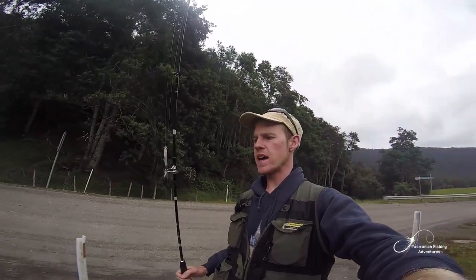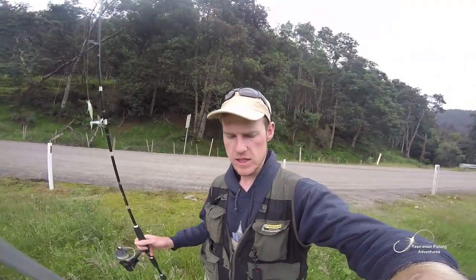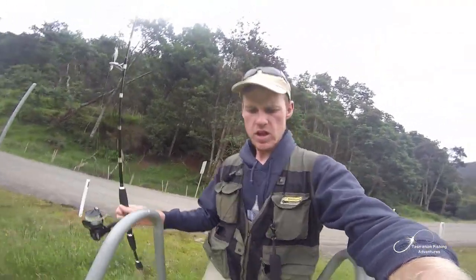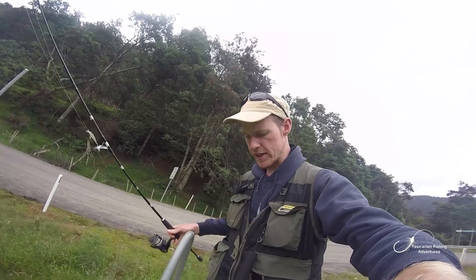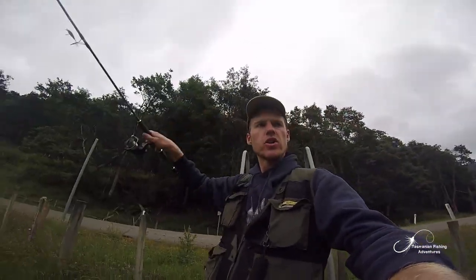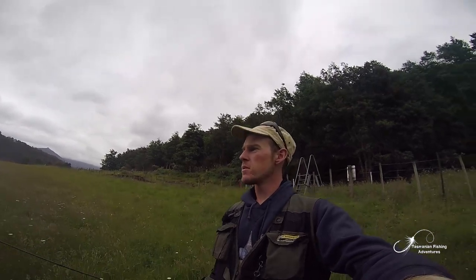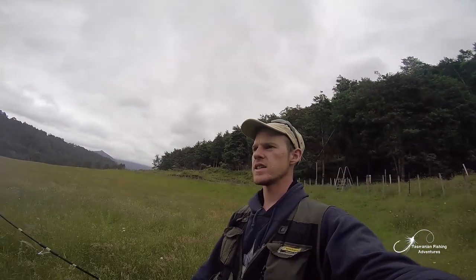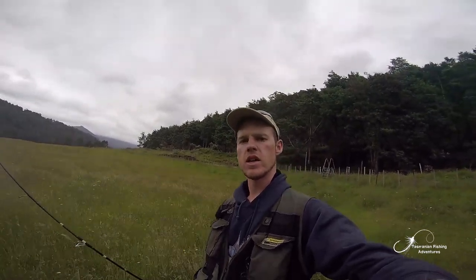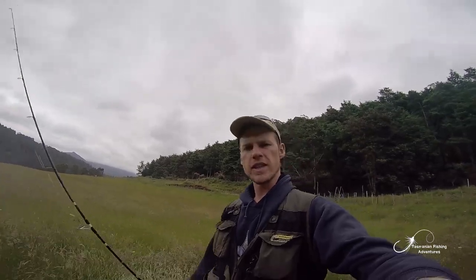I've got a Rapala X-Rap in brown trout color. I feel like that would be quite a good little lure. Seems to work in most situations. Just a small, hard body, shallow diving lure. The river here is not too deep. Pretty wadeable for basically all of it. So I feel like a shallow running lure should do the trick. But I'll get down to the river, we'll see how we go, guys.